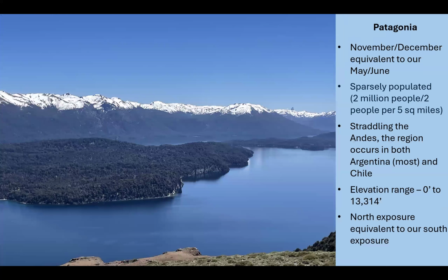And we just wanted to give you a few facts about Patagonia. And, you know, we were there in the spring, even though it was our winter. It's very sparsely populated. You will see often our tour bus was the only vehicle in a vast landscape. There's the elevation range, 0 to 13,300.